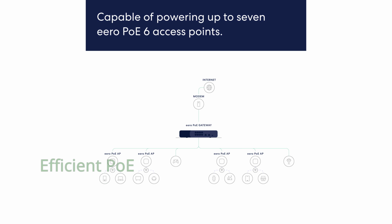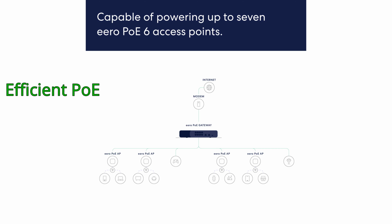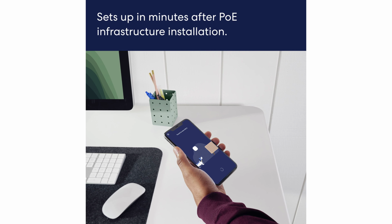With its powerful Power over Ethernet capabilities, it eliminates the need for separate power supplies, making it ideal for professional and efficient network setups. The eero PoE gateway complements the access point with two 10-gigabit Ethernet ports, providing wired speeds up to 9.4 gigabits per second for both uploads and downloads.